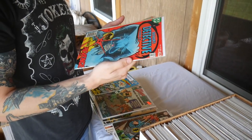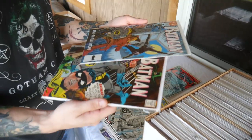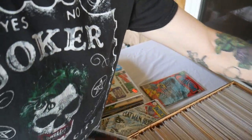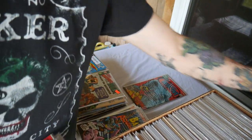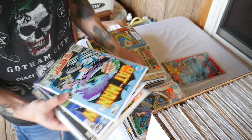It's the first Deadshot, right? Yeah. This is a little bit of a key here too. Would you do a couple bucks on that? Yeah. So there's 10 looks on that one. Five. It's 15. Five. That's a nice one. 25. How much for these Batmans here, these three?